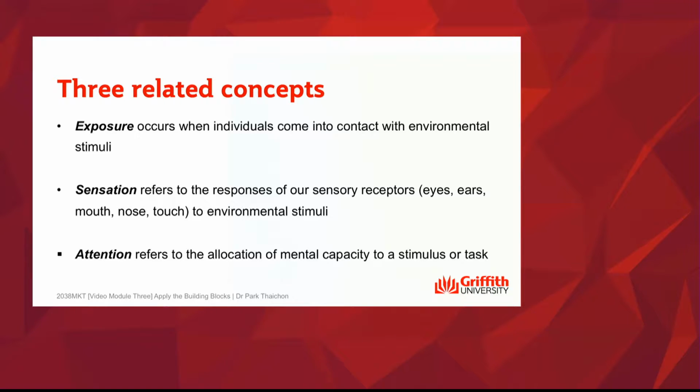Sensation is like the five senses: ears, eyes, mouth, nose, and touch. For example, if we go into Myer or David Jones, we walk past a perfume section, we can smell it. And if we smell it, we might be thinking that, oh, the perfume in this department smells nice or something like that. Now, then we have attention.